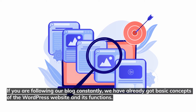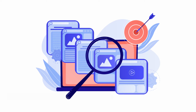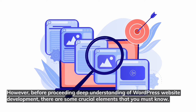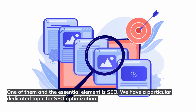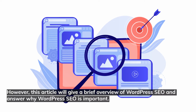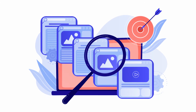If you're following our blog constantly, we've already got the basic concepts of the WordPress website and its functions. However, before proceeding to a deeper understanding of WordPress website development, there are some crucial elements that you must know. One of the most essential elements is SEO. We have a particular dedicated topic for SEO optimization. However, this article will give a brief overview of WordPress SEO and answer why WordPress SEO is important.